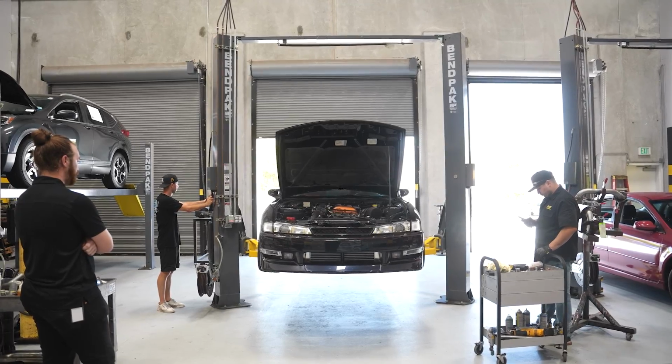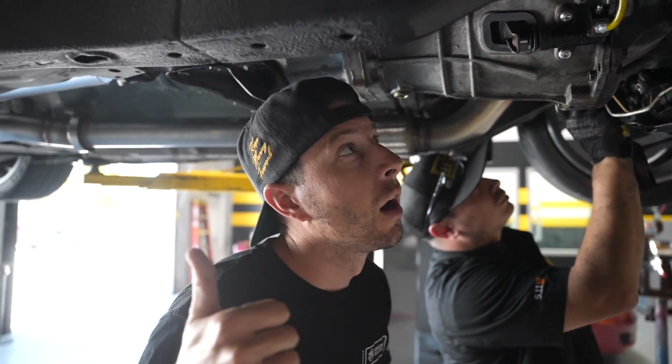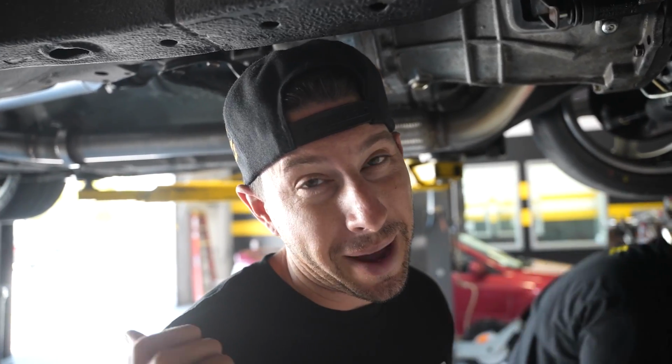We just turned the car on. From the immediate check, we did not see anything leaking. We're gonna go ahead, put the car up, do one more visual check, and if all is good, we'll go back to the dyno. Okay, looks good. Let's lower it, get back to the dyno.